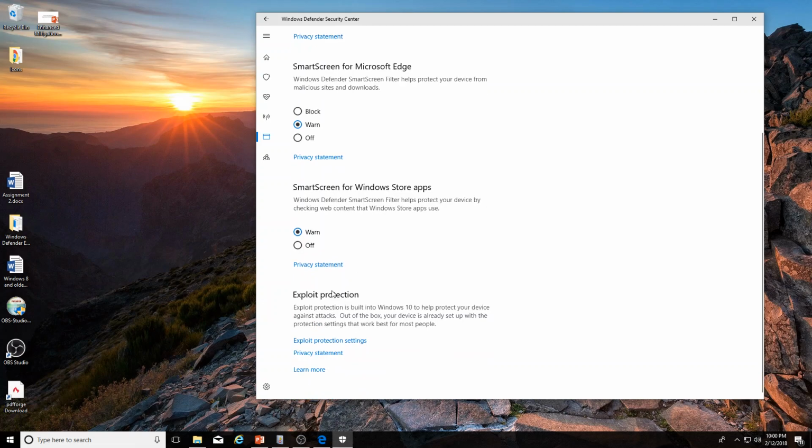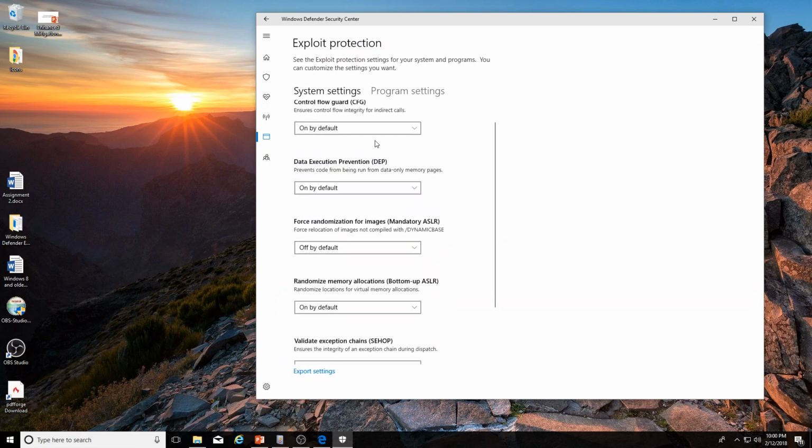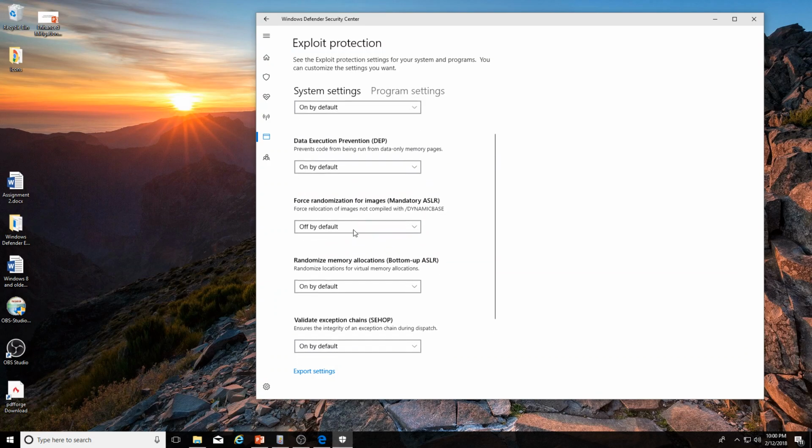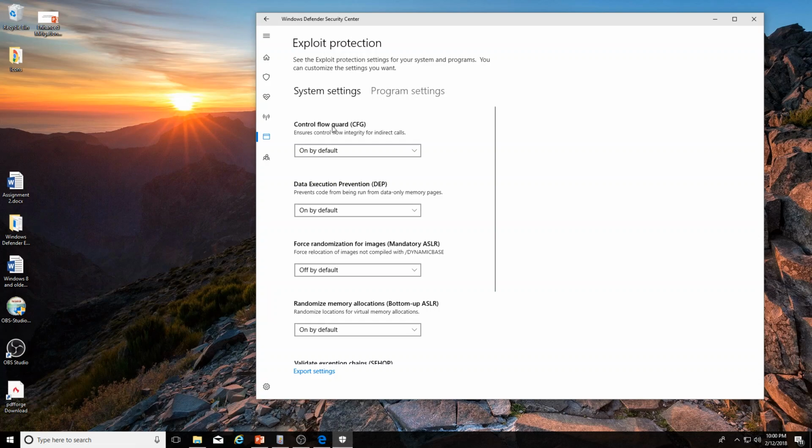The last thing I'm going to talk about would be the Exploit protection. That is basically the original term of EMET, what this was made of. These are the different things that protect you from. They're basically turned on by default. As you can see, it looks at the Control Flow Guard, etc.